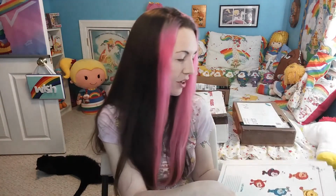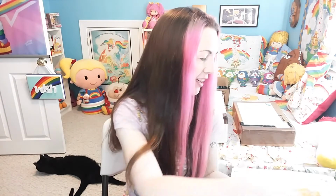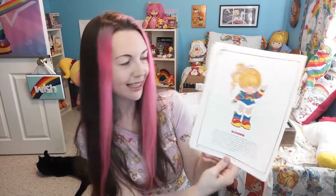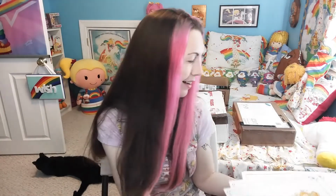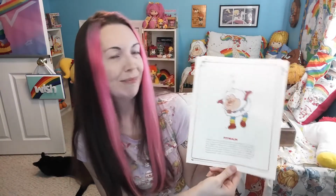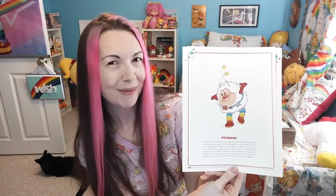This is the sprites. These are gorgeous, and they're in perfect condition. These have clearly been taken really good care of. Here's Rainbow Brite or Blondine. Oh, these are beautiful. And Twink. Petite Malin. I think that's how you say it. I'm not sure.